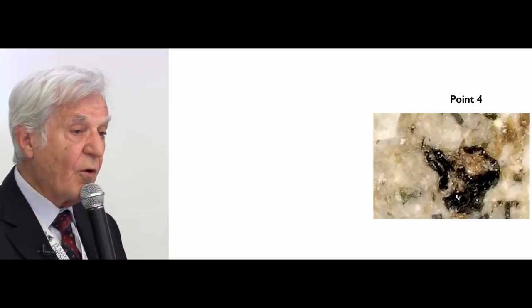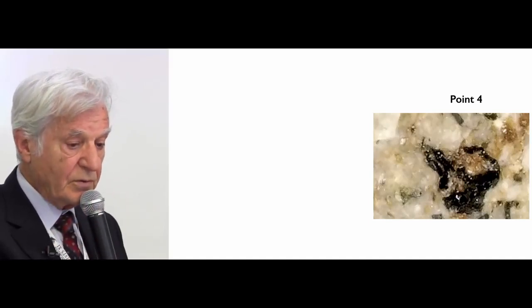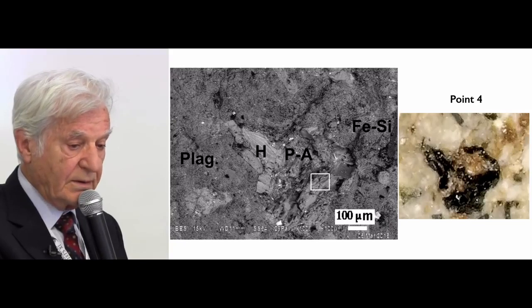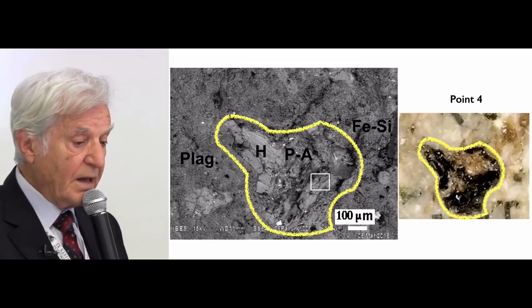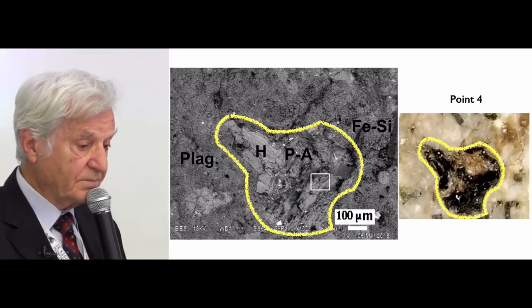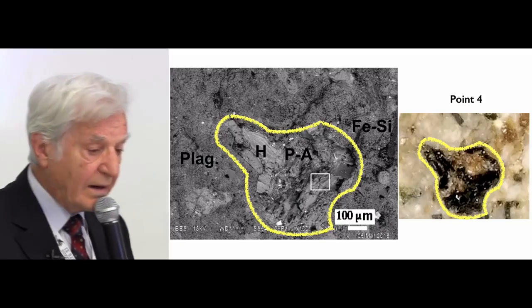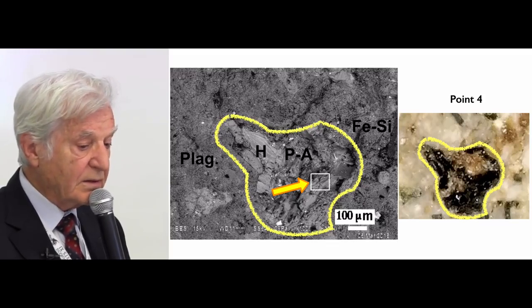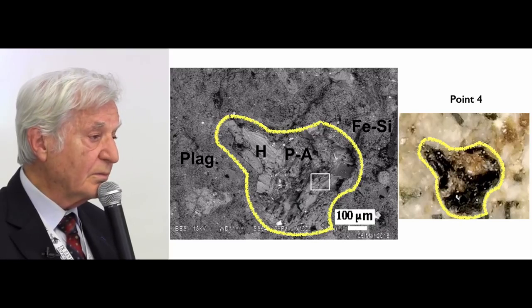We have in black the hole surrounded with feldspar crystals, and in fact it is made of several different minerals. If we compare this microscope view with the SEM view, this is exactly what we have. On the left we have the plagioclase, the white body. H is a hornblende crystal. PA is a pyroxene augite crystal. FESEI is ferrosilicates. And in the middle, we have something that does not correspond to any classified mineral from the optical microscope.